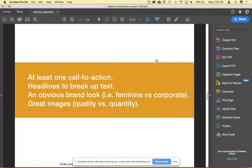So just making sure that when you look at your brand, it's very obvious. Is it geared towards women? Is it geared towards men? Is it somewhere in between? And is that okay with you? If you are targeting women age 20, what are they into? And does your brand look like that? If you're targeting corporate clients, does your brand look like the type of brand they would want to hire?